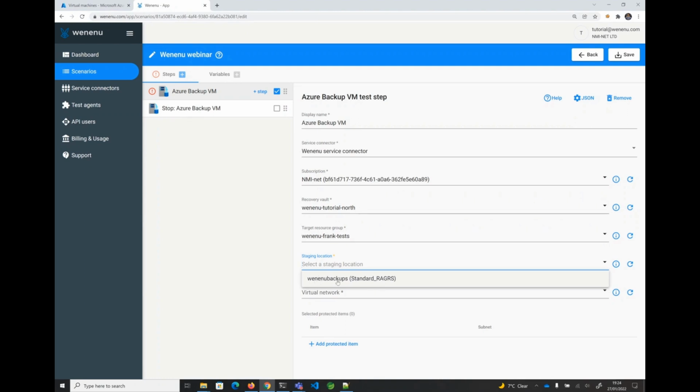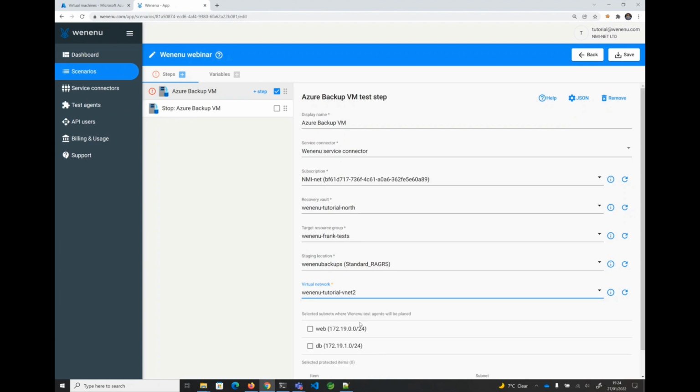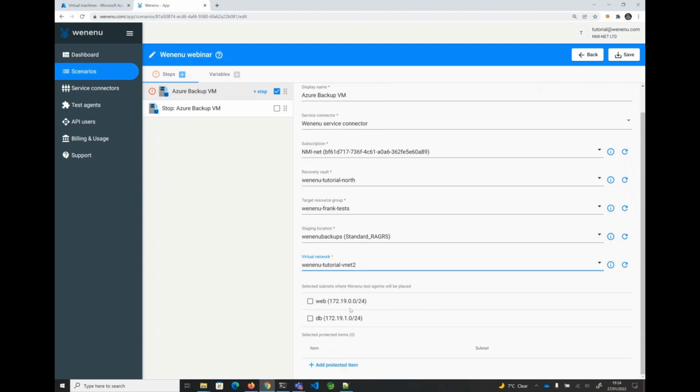In this case, I'm going to select the Wenenu backups one, and the target virtual network will be where the restored machines are going to be placed. So the currently running machines, the live system, are in the Wenenu tutorial VNet, and I'm going to select the Wenenu tutorial VNet 2 that I prepared earlier, and I'm going to restore the machines into that. And once I select the virtual network, Wenenu lets me select subnets from that virtual network. So in this case, I have a web and a DB subnet in this virtual network, and if I select a subnet, then Wenenu will place a test agent on a virtual machine in the selected subnet. So in this case, I am only selecting the web subnet because that's enough for my case at the moment.